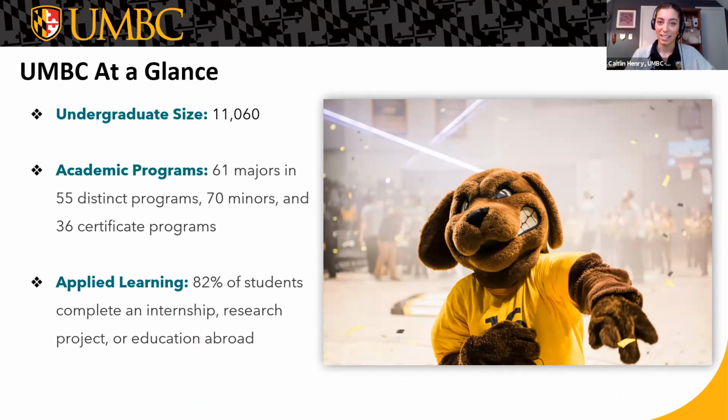We have what I like to call a Goldilocks effect. Our students say we're not too big, but we're not too small. 11,000 students is a really nice number. That means you can have a community feel, you can get to know your professors, you can do research with them. But we also have all of the amazing things of a really big institution. We bring in about $85 to $100 million in research funding every year. We've got a couple Rhodes Scholars that have come from UMBC in the last couple of years as well. So we're definitely doing really interesting things, but you can still scale that down and build a nice family for yourself. In regards to majors, we have 61 majors.